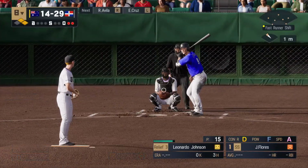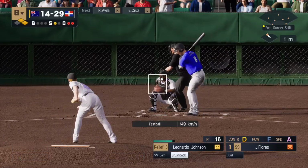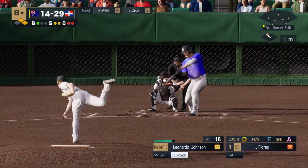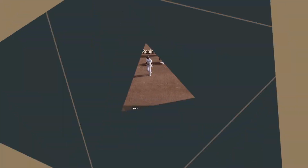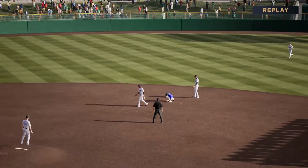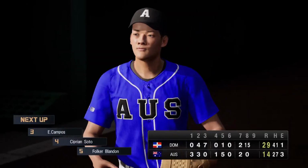Up now is the previous pinch runner, Jack Flores. Australia have managed to register 3 hits in the inning, but it hasn't led to any runs yet. In low for a ball. Shortstop has it. He gets the force at second, and that'll be all this inning. Wow, let's take one more look at that play. So they're able to get things going, but they come up empty-handed. The Dominican Republic, well in control of this one.